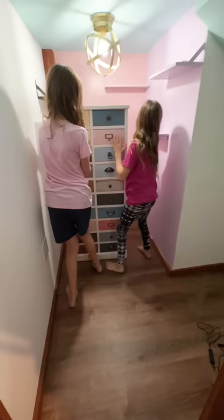Look what I found. It's a slime dishwasher. Model magic. $247.69. Yay! Don't you want to stock it up? Yeah! Me come down there? Yeah, come down. Yay!